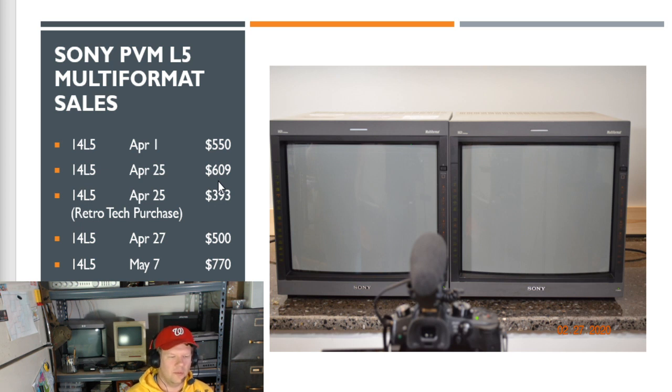And you'll be blown away by how much smaller in just frame size the 1405 is compared to the A series or even the D series BVMs. So that's going to be a great video, but here's the L5s.